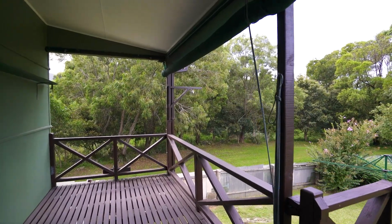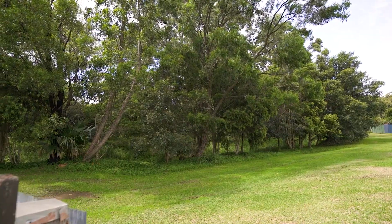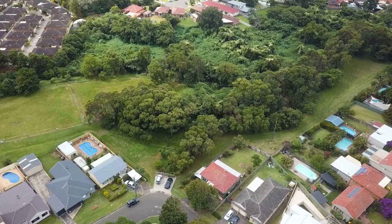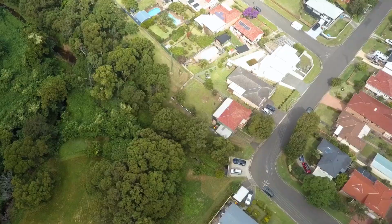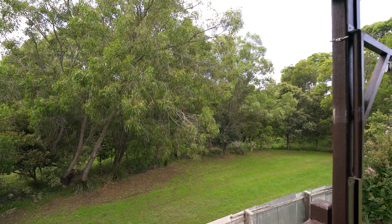The property backs onto and sides onto Guest Park, so it's only really got one neighbour. But I love Guest Park. It was a park that I used to play in as a kid. It's got heaps of parklands and horses and things like that. It's just a really special place to grow up.